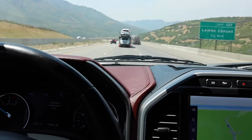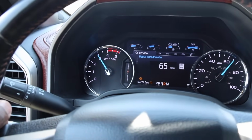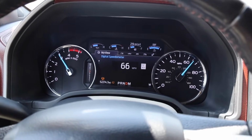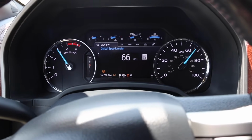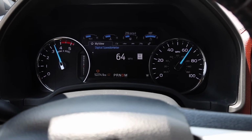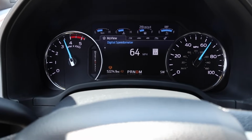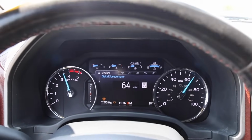So I'm gonna put it in automatic. Okay, wow, when I put it in automatic, it dropped down to 6th gear. Now we're still going up in speed. I'm gonna tap the brakes. Let's see if it gets down to 5th gear. Okay, so it did drop down. So it's at least maintaining 64, which is nice.